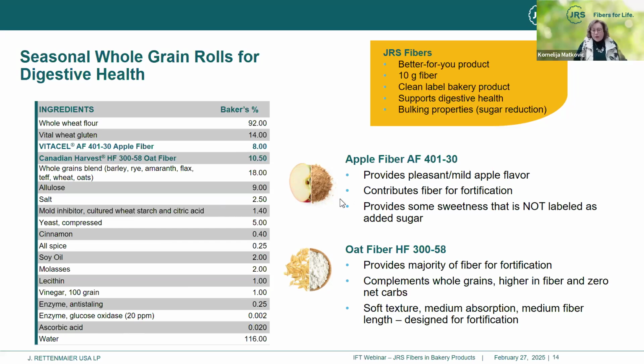Apple fiber provides that pleasant, mild apple flavor, and it also provides some sweetness that's not labeled as added sugar. Oat fiber 358, on the other hand, is a fiber that is light, soft, and has moderate water absorption, so it's one of the main fibers for fortification.